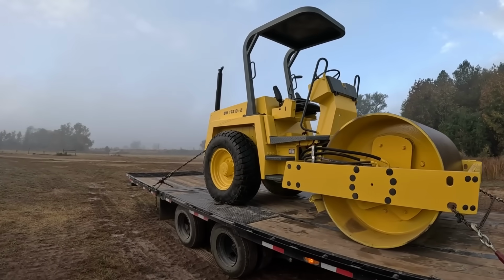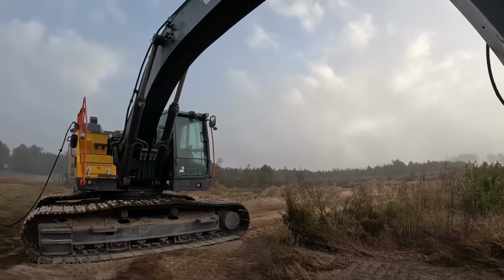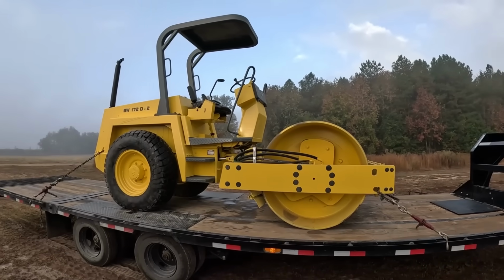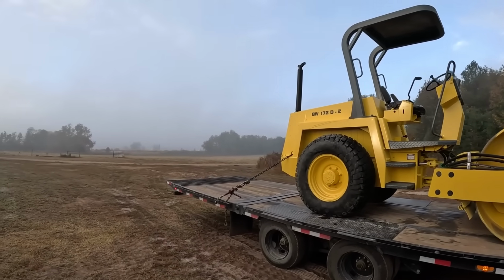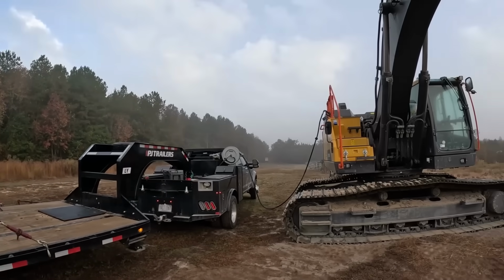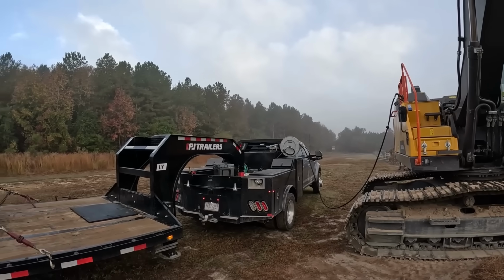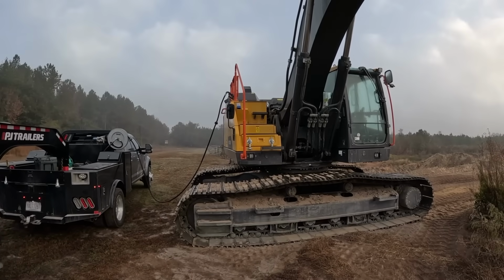Brought the roller, smooth drum. My goal for today is to finish hauling the clay I need for that building pad, get that leveled up, rolled in, and get everything ready to start hauling the crushed concrete from way over there tomorrow to start covering the top of those pads. So let this get fueled up. I'll go over there and finish knocking that dirt down, get that rolled in, and bring the truck down here.